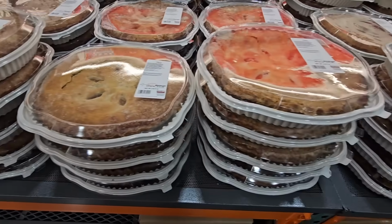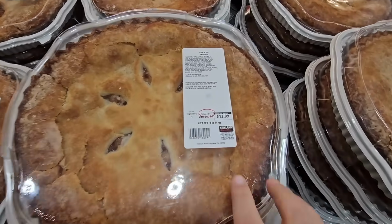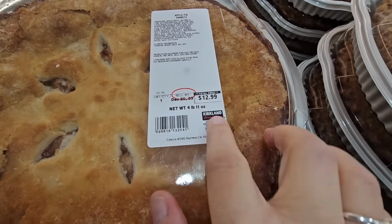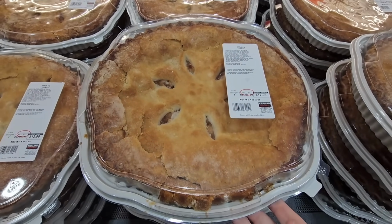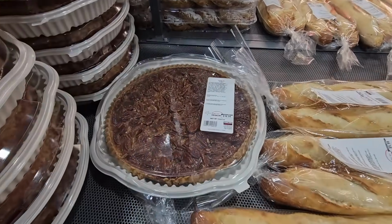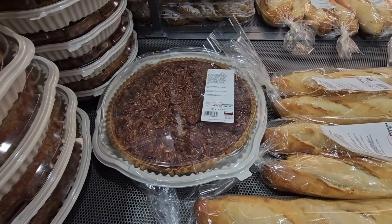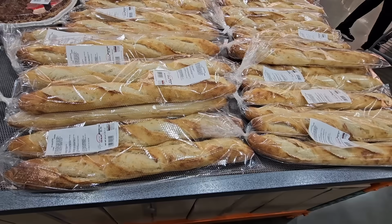Now the pies, they carry the apple pie at a good price, $12.99, and it's actually really tasty. They also carry a pecan pie this time of year. I don't see any. I'm going to keep looking, and I found one. There is one left. So, of course, the bakery, I asked them, they said they're going to make more. $16.99 for the pecan pie.